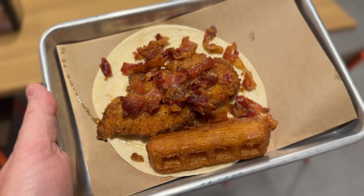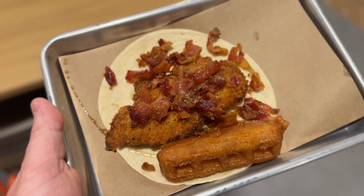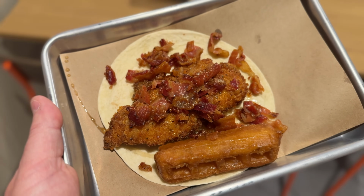Thank you. So what do you think of the chicken and waffle taco coming in at $5.75? I thought it was delicious. Tons and tons of bacon. I actually tried a little bite of just the tender, and that tender is really, really good. It's seasoned well, it's crispy, and of course the waffle is nice and crispy too. I thought it was delicious.